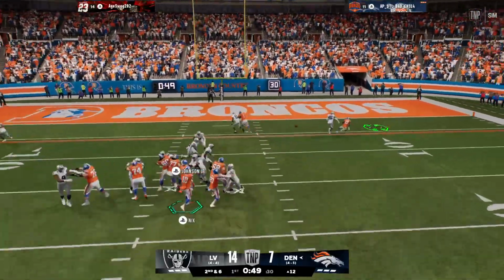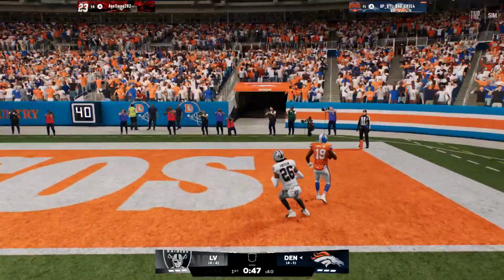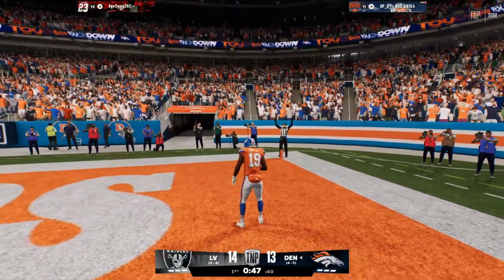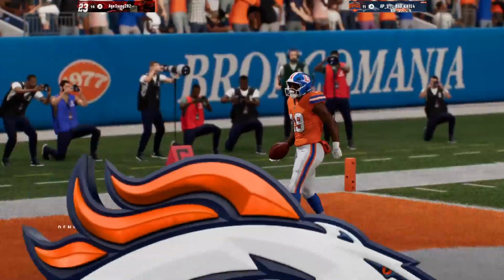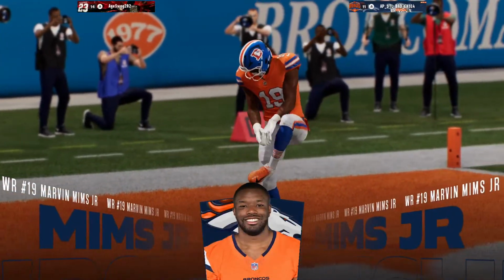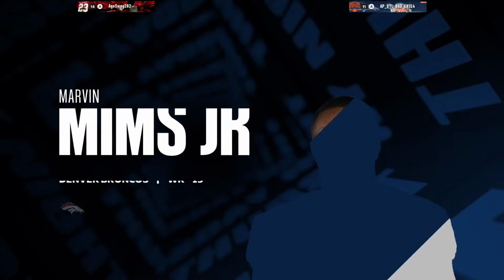Here's Nix, and he's got it. Touchdown, Broncos. Marvin Mims, an 11-yard touchdown. And the Broncos are within an extra point of tying up this ball game.